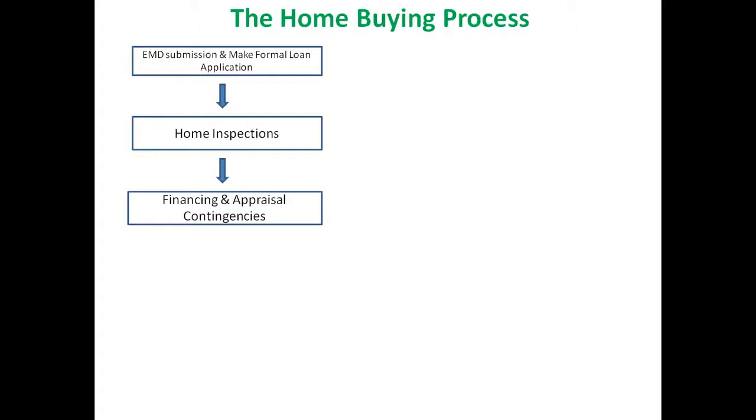Subsequently, if there are issues with the value, then your agent or myself will tell you the next steps that will have to take place in case there's any discrepancy, meaning that the appraisal value was below the contract price of the house.